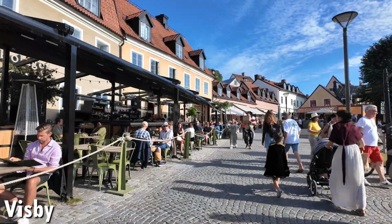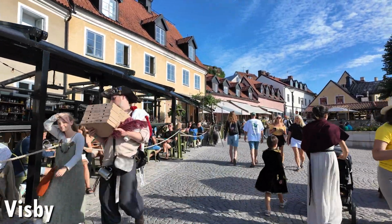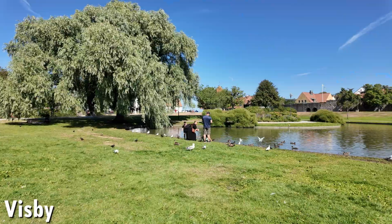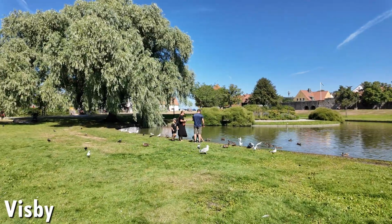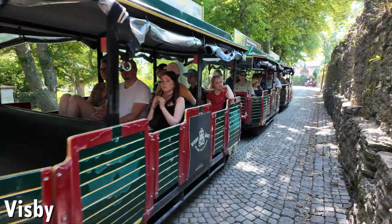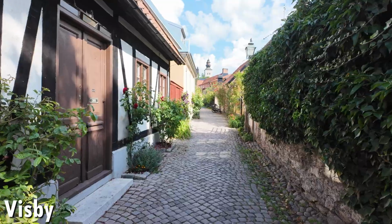That's why it can get completely overcrowded with tourists in summer, especially visitors from Stockholm, since there's ferry traffic between the two cities. So if you decide to visit Visby during summer, you might find yourself struggling a little bit to find room at restaurants and pubs. But it's still well worth a visit either way, because this is a gorgeous and historical town.